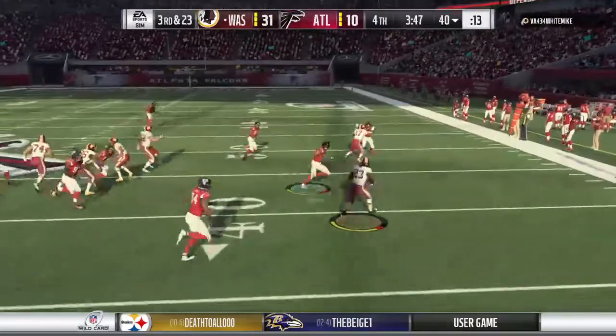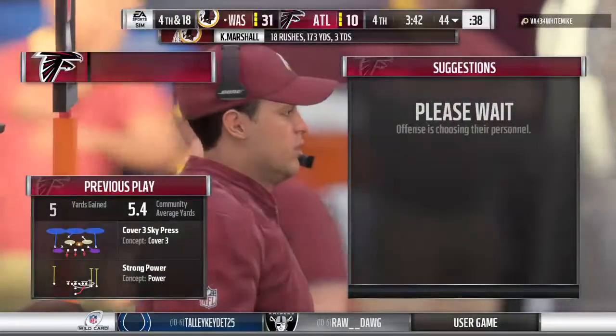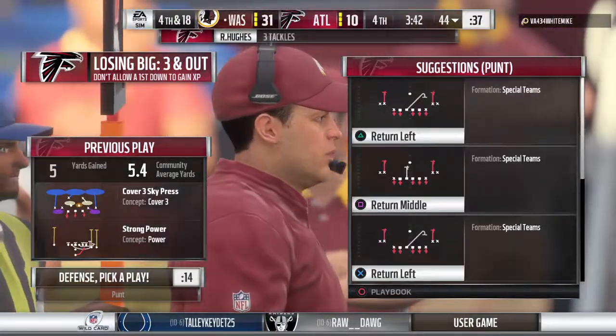Now they try the right side here. And he'll get up near the 45. They'll spot it at the 44. It's a gain of 5, but it'll lead to a fourth down.